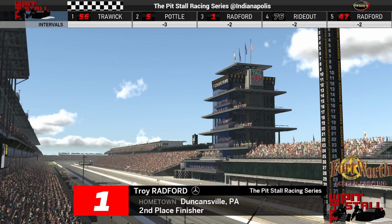Good group of guys here in the pit stall. I know we're all ready to get the regular season started and just really rock it home that way. For sure there. Well, nevertheless, second place today.